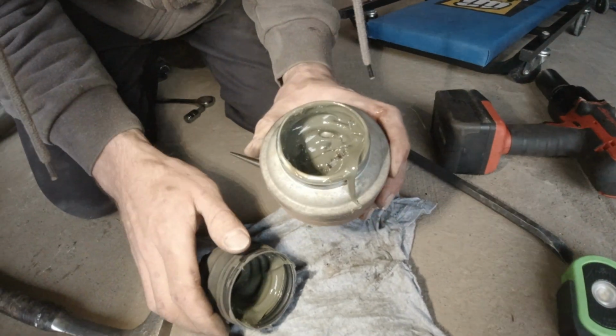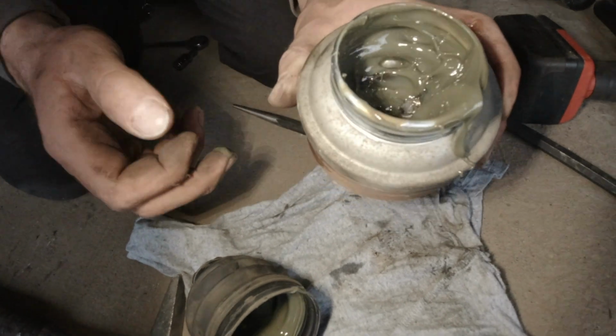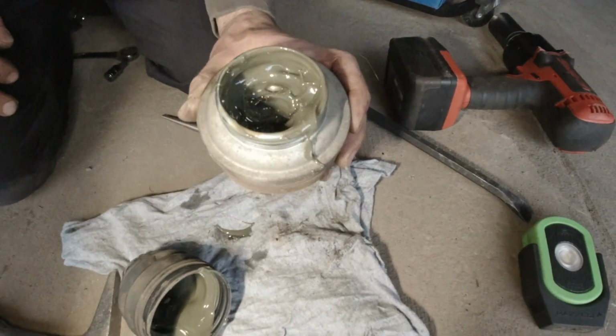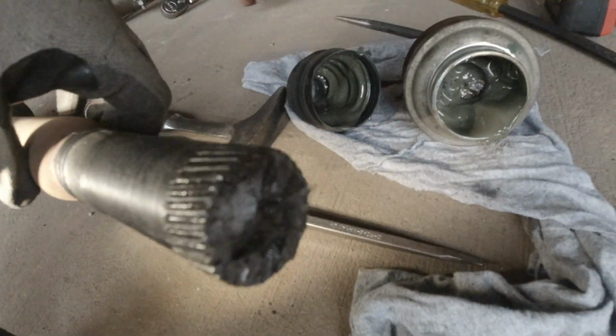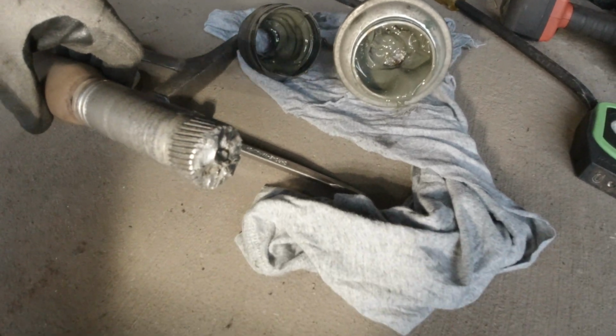Lots of grease and buried in there I can kind of see, yeah, there's some chunks of, yeah. It wasn't because it didn't have grease. No, there's lots of good grease in there. Wow. Yeah, that end's impressive. Yeah, definitely. All right.